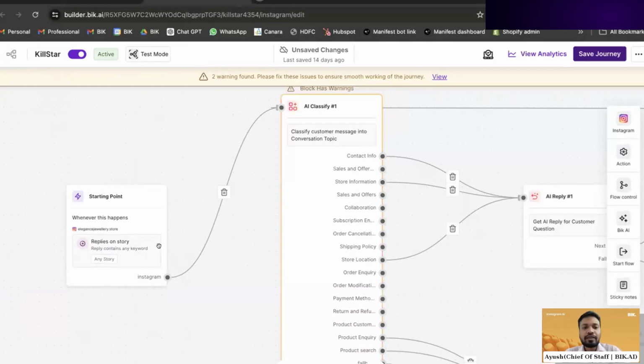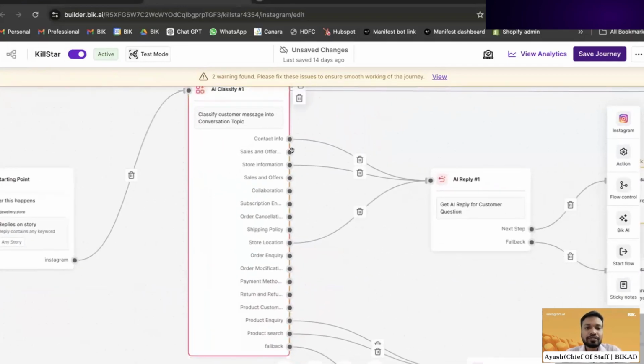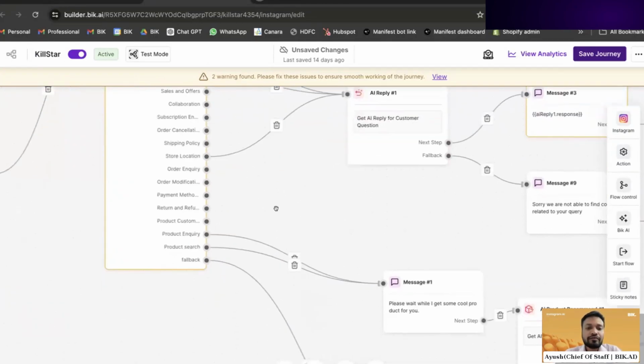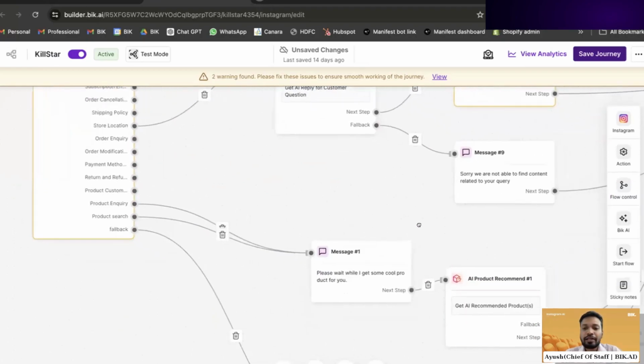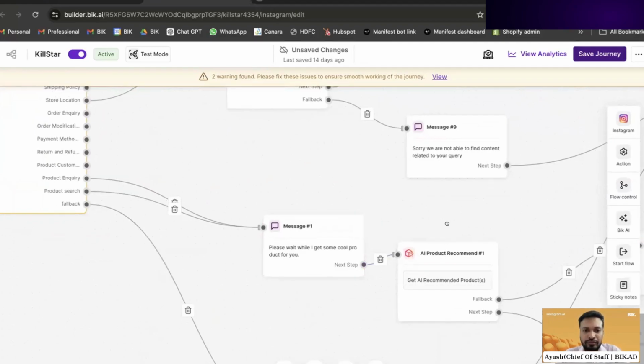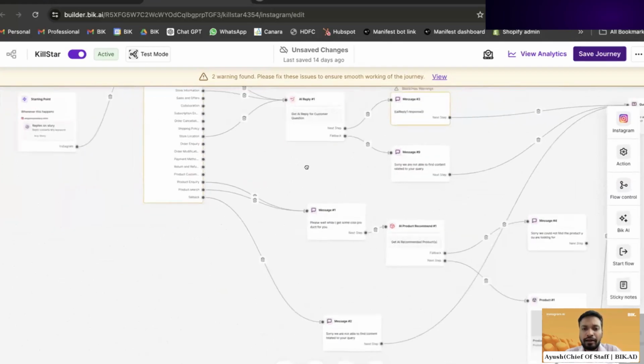Now, let's say someone who would have replied on my story, they would have asked about information about my store. What the AI block would do, we have put up an AI reply block, and it will automatically scan through the about section and reply back to the customers. Or let's say if customers would have any query related to the product, so we have put up the AI recommendation block. The AI recommendation block, basically it's smart enough to understand what sort of product the customer may be looking out for. And basically it will scan through the entire product pages on the Shopify and return the best possible matching products. So this is a very brief on the backend side of things.